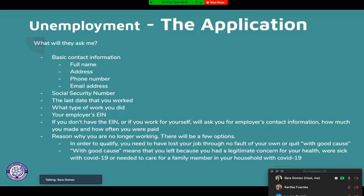There's going to be a few options, but the takeaway here is that in order to qualify, you need to have lost your job through no fault of your own or quit with what they define as good cause. Good cause means that you left because you had a legitimate concern for your health, you were sick with COVID-19, or you needed to care for a family member in your household with COVID-19. So if you quit preventatively, but you didn't have any of these risk factors, then they wouldn't determine that necessarily as quitting with good cause, and you probably would not be approved for unemployment insurance.